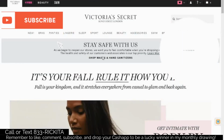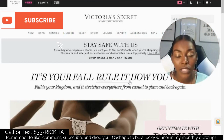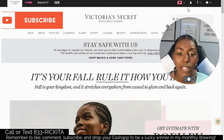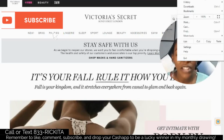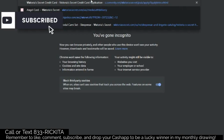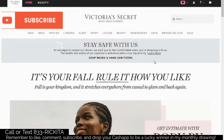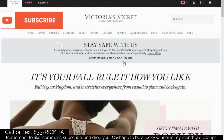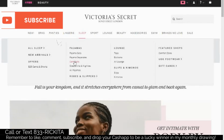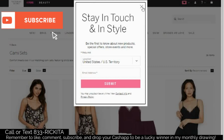So I want you to go to the Victoria's Secrets website, but I want you to do it in incognito mode. I'm able to do it without incognito, but I want you to see what it looks like to do it in incognito. And this is actually called the shopping cart trick, what we're going to be doing. So I want you to put Victoria's Secrets here, click submit, click enter, and put $200 to $250 worth of items in your cart. I like to just hover over sleep and go to cami sets. But again, it can be any $200 to $250 that you want to pick.